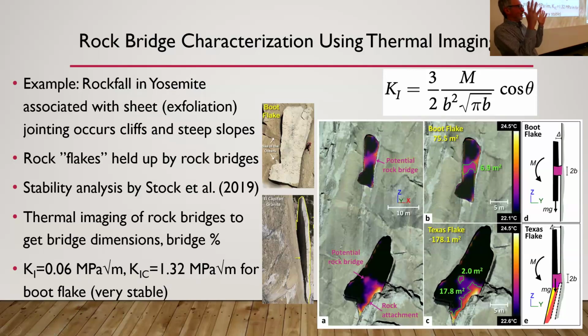And so I remember I saw some headlines in some of the climber things. Texas flake may be unstable. So I don't really know. He may have done other work since then. He admits that he doesn't think the model he has for the Texas flake is very good. But anyways, very interesting stuff.